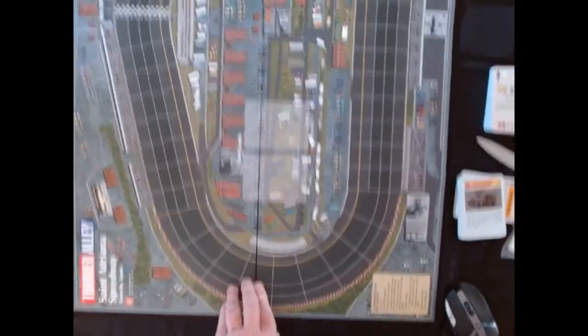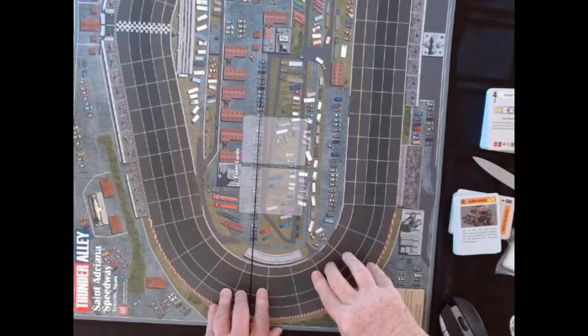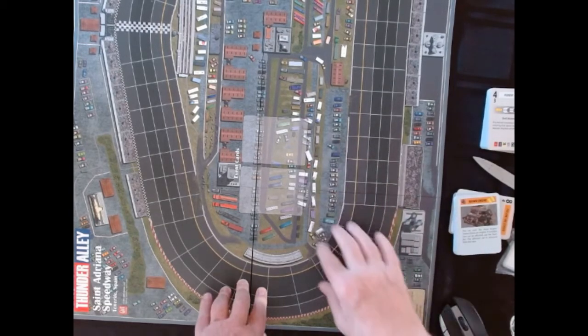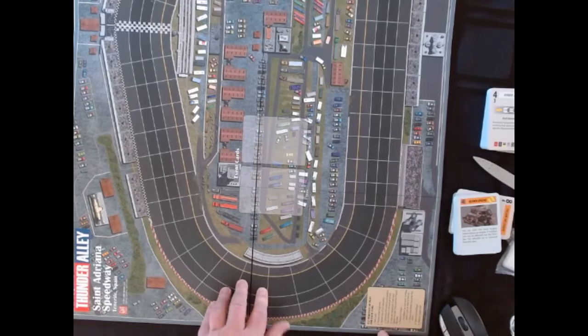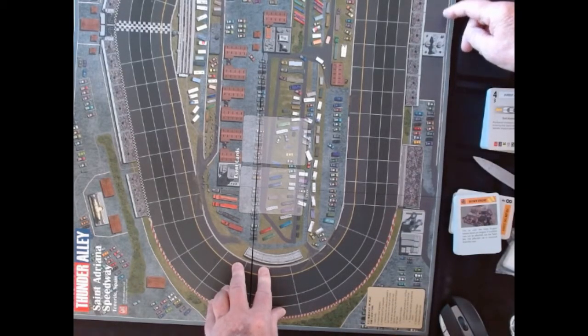just start down here. This is called St. Adriana Speedway in Tenerife, Spain. Looks pretty similar to Daytona. We've got a sequence of play for each turn over here. I'm going up, I don't know what all of these symbols mean.